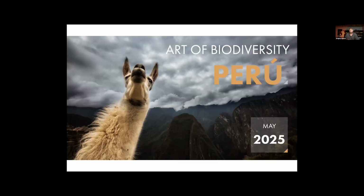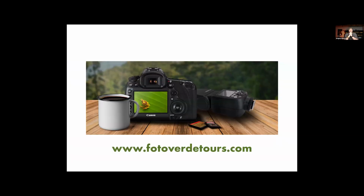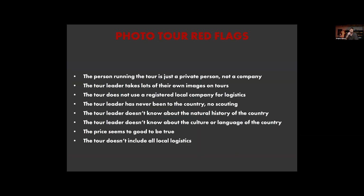And we're going to do a new trip in Peru next year that's going to also mix quite a bit of nature, including poison frogs and hummingbirds and the Andean condor, along with some really cool cultural and travel photography. So those are the sorts of things we do on our workshops. I hope you'll check us out right there. There's our website.